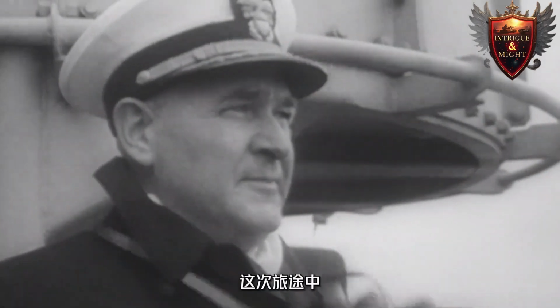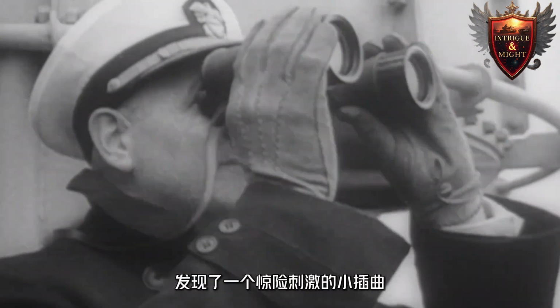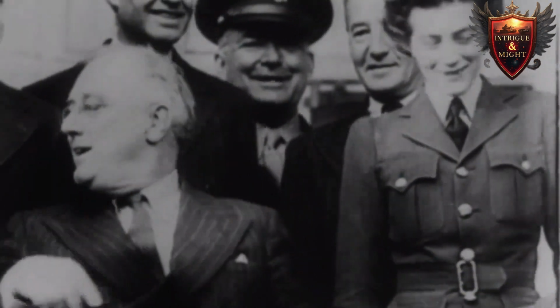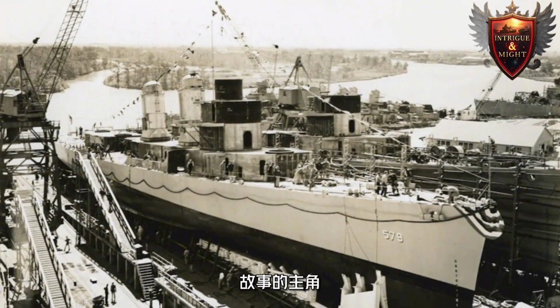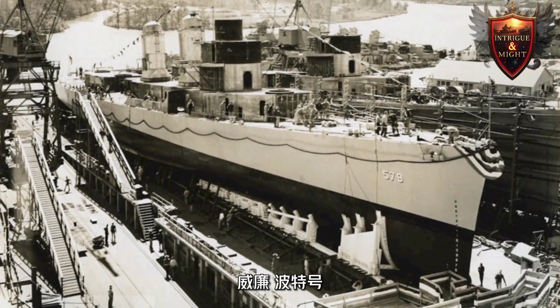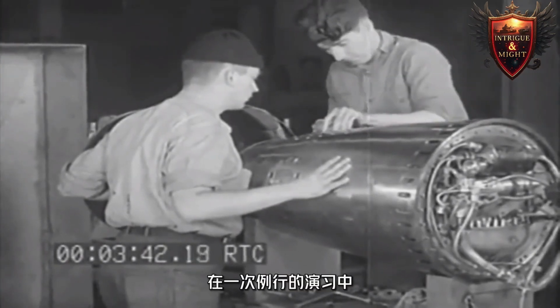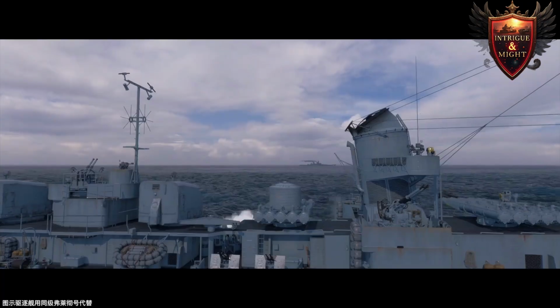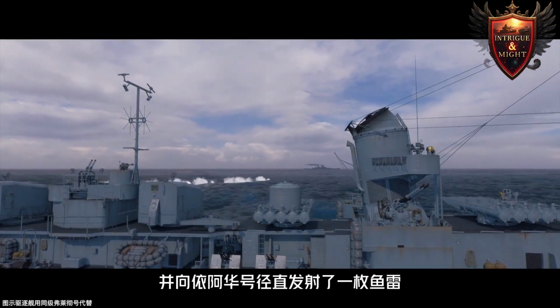Notably, on this voyage, a thrilling and dangerous incident occurred that nearly cost the U.S. President his life at sea. The central figure was the destroyer USS William D. Porter, part of the Iowa's escort screen. During a routine exercise, a sailor on the destroyer forgot to remove the torpedo's detonator, resulting in a live torpedo being fired at the Iowa.